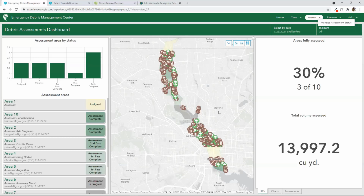And so there's often an iterative process where the removal crews make a first pass, then the assessors go out into the service area again and review it again to determine if additional piles have been picked up and if all the ones they originally identified have been completed. And then removal crews will go back out for another pass. So you can also manage that process as well.